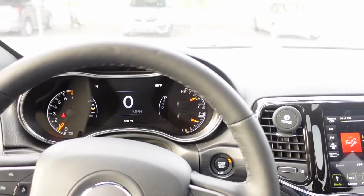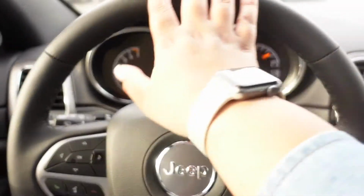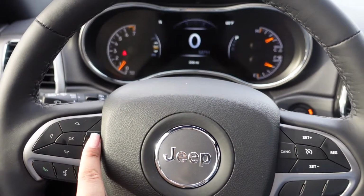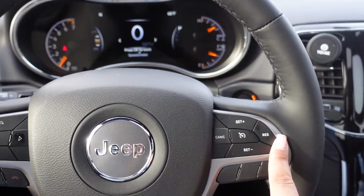Alright, so first things first, I'm going to show you guys, here we've got the steering wheel. So I did get the one with the leather interior. You've got some controls here, obviously your phone controls, controls for the things that are on the dash and whatnot. And then cruise control settings.